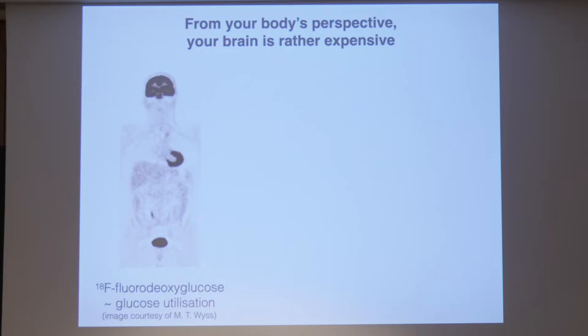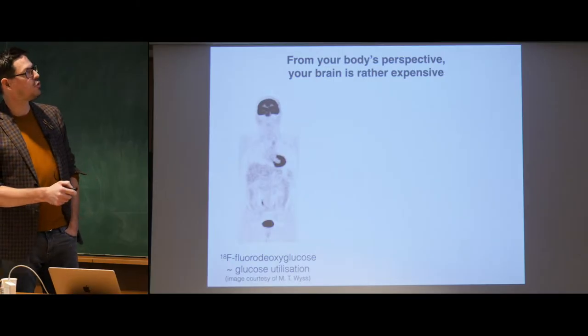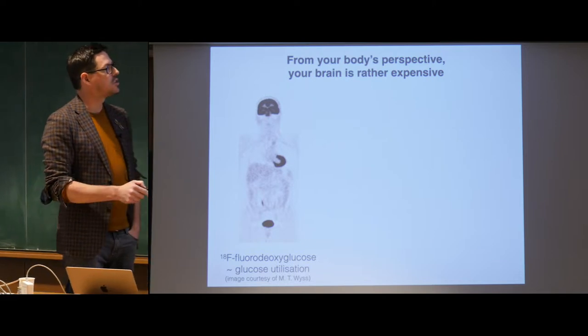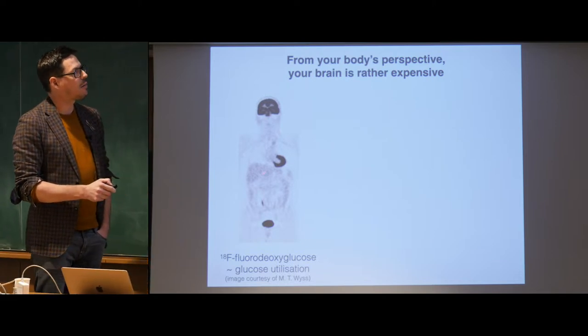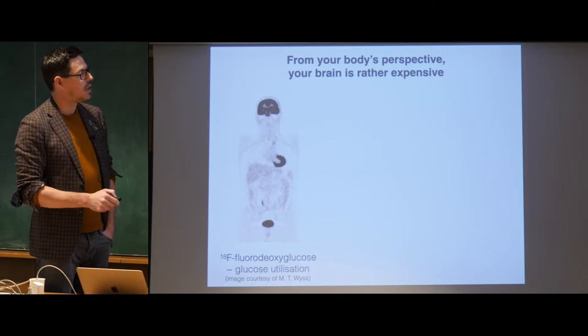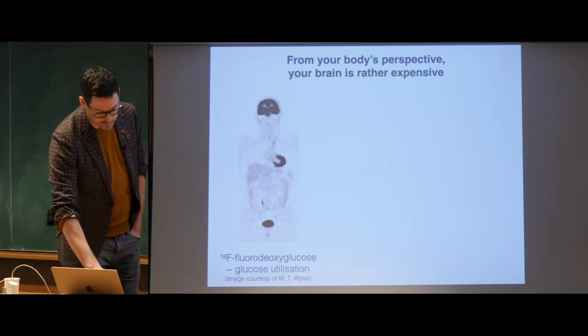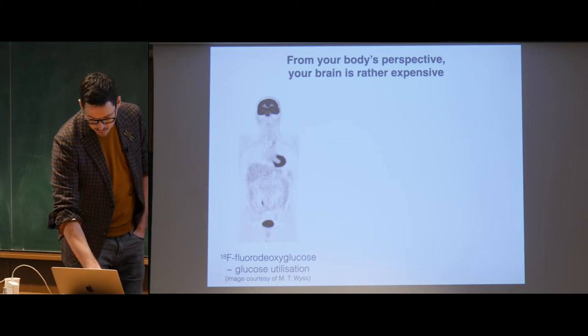And so it accumulates where you have high energy consumption and allows you to check which organs are consuming a lot of energy. And you can see here that the heart is pretty strongly labeled, the brain is very strongly labeled, and also the bladder, but this is only because that's where this thing is evacuated from. So it doesn't indicate high energy consumption in the bladder.